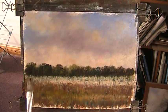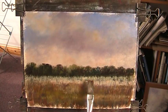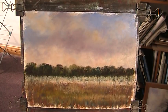Now I know not everybody's going to like me doing the oils, but that's coming on quite nicely there. Let's have a bit of yellow and a bit of red, a bit of orangey.